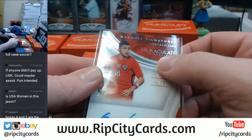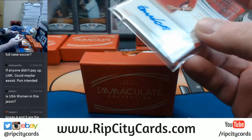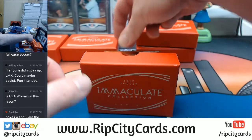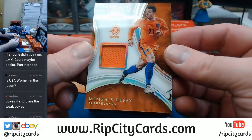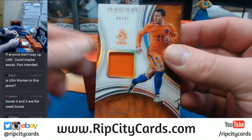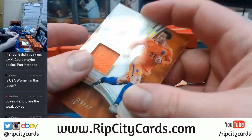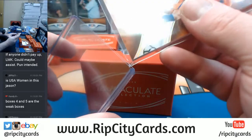Acetate. I do the acetate cards. I am such a fan of. I am definitely gonna need more 180s. Memphis Depay, 9 out of 35 for the Netherlands. More acetate action. Just beautiful cards.